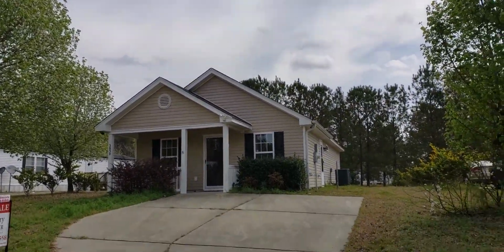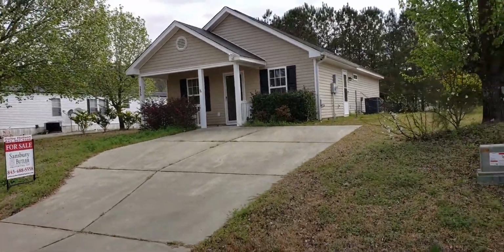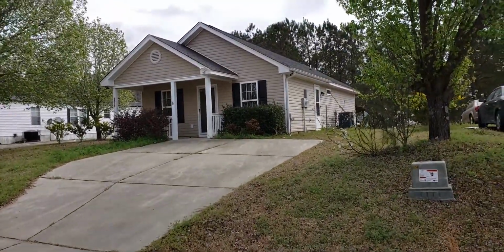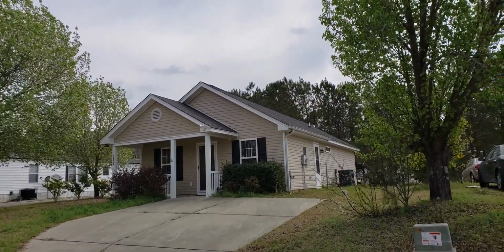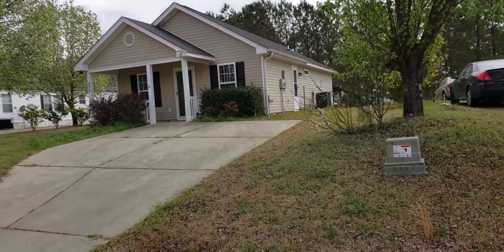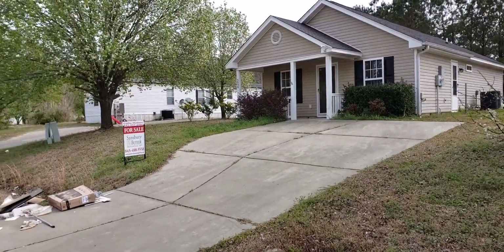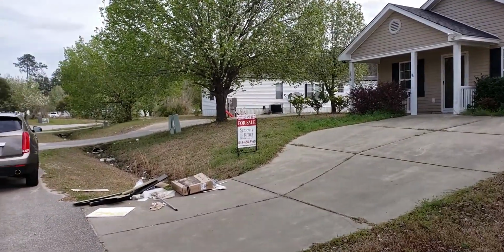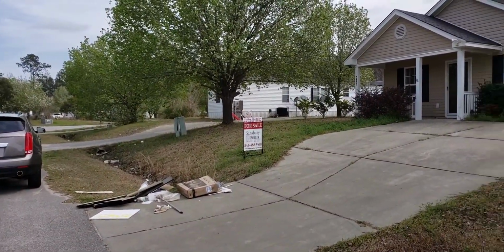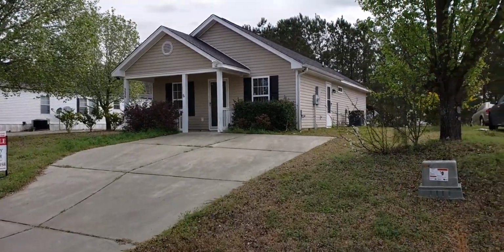The exterior of the house probably needs a power wash, but other than that, the roof looks in good shape. I mean, very good shape. The air conditioning system also looks like it's relatively new. Now, I don't know if it works because the power is not on. The power is not on, and the water is not on. So those are two things that we're going to have as part of the inspection.